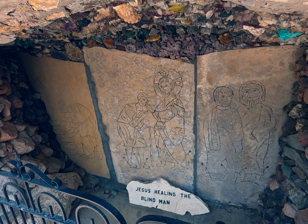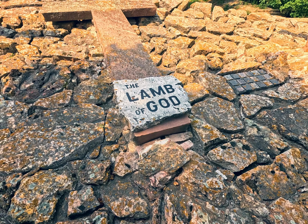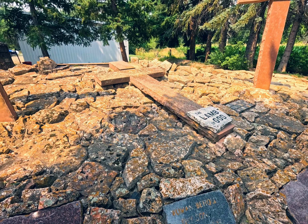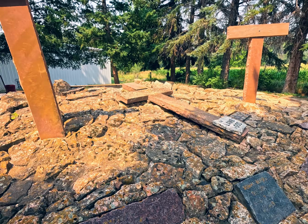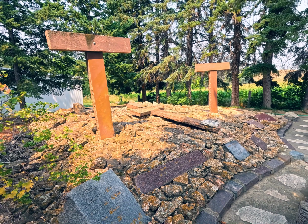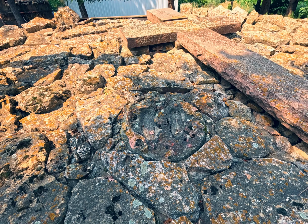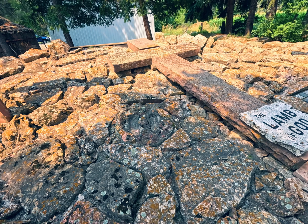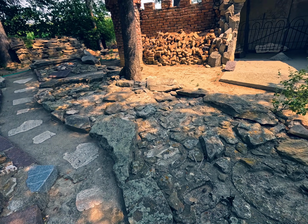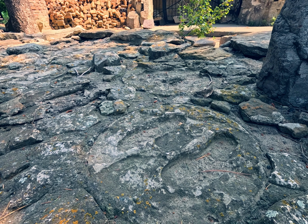Moving along, we have Jesus healing the blind. And then we come to the crucifixion scene, another sculpture that leaves quite a bit up to the interpretation of the viewer. These crosses are all made of stone from the Garden of the Gods down in Colorado. Around the crosses are a series of footprints representing Roman soldiers standing guard. And then down here, you can see some more footprints depicting an audience watching the crucifixion.